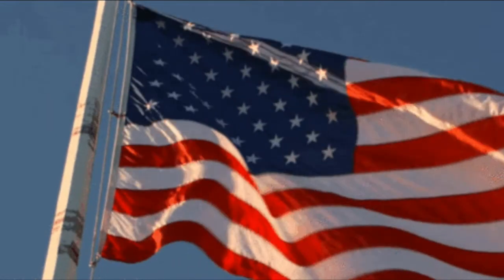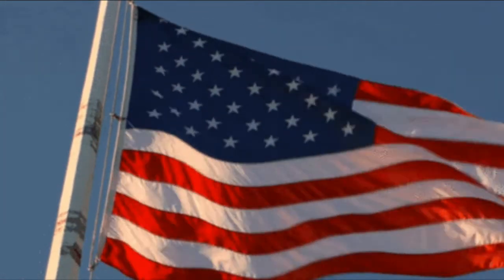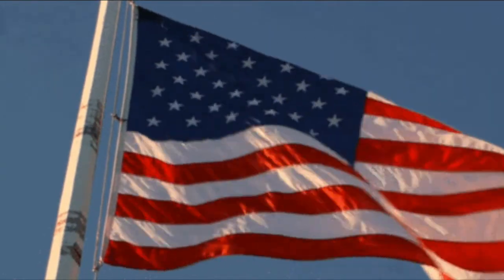To the flag of the United States of America, and to the republic for which it stands, one nation, under God, indivisible, with liberty and justice for all.